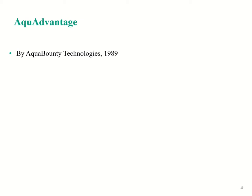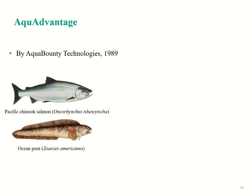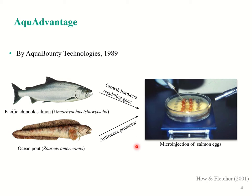So what they did when they made this genetically modified salmon was that they took a growth hormone regulating gene from Pacific Chinook salmon, and they took an antifreeze promoter from the ocean pout, and they microinjected that into salmon eggs. The reason they did that is because wild salmon's growth slows down when the water is cold in the winter, but with an antifreeze promoter, that gives it tolerance for cold water, and it can grow all year. So instead of just growing in the summer, you get a fish that grows all year because of this modification.